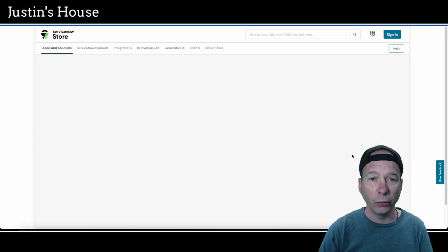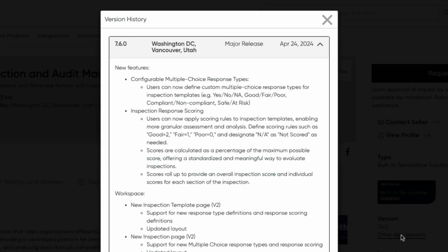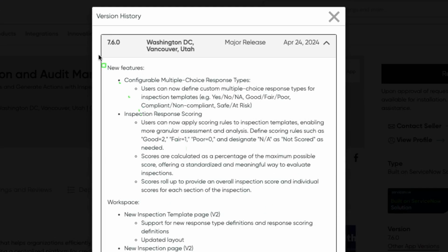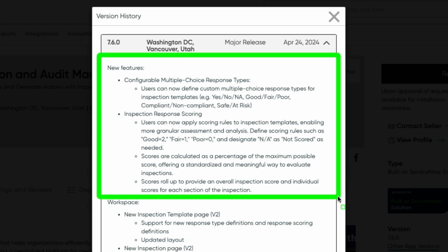They have another one for inspection and audit management, updated version 7.6.0, and in this version, users can now define custom multiple choice response types for inspection templates. Inspection response scoring, users can now apply scoring rules to inspection templates. Scores are calculated as a percentage of the maximum possible score, and scores roll up to provide an overall inspection score and individual scores for each section of the inspection.